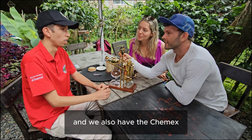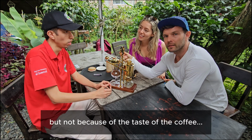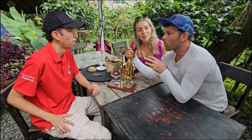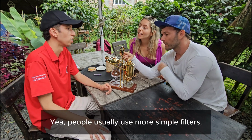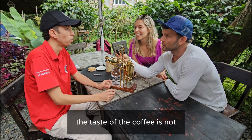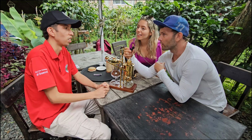And we also have the Chemex, which is the other popular one. This one is pretty unique because of the process, but not because of the taste of the coffee. When people are more sensitive about the taste of the coffee, they prefer other filters. Usually the higher quality or more unique coffee is with the more simple filters, and this is a more complex filter. They sometimes use lower quality coffee. It doesn't mean that they use lower qualities; it's just that the coffee is not going to have the nose or the taste that other filters have. So there's more flavor sometimes in the other filters. Exactly.